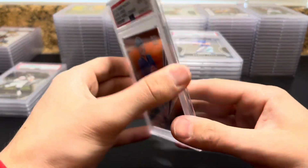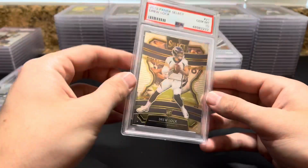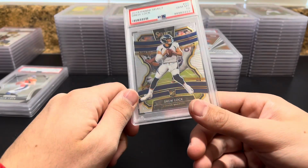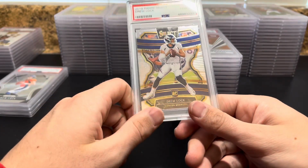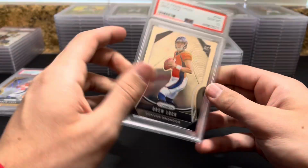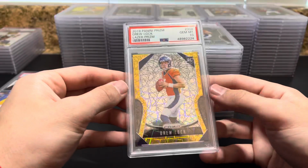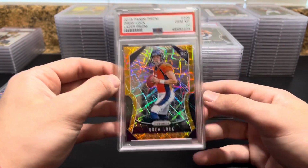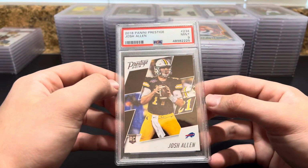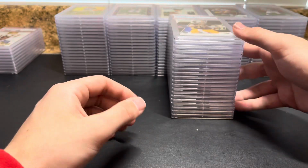A 99 Phoenix Rookie Rising. Speaking of a guy that didn't do a whole lot for us last year and a guy I was really high on. They got a lot of weapons. They put a lot of pieces around Drew Lock, so it's a little disappointing. I know he had some injuries, but there's a Prism 10. Wish he would have done a little bit more last year. Was really looking forward to that. And then another Laser Drew Lock 10. And then a Josh Allen Prestige PSA 9. All right.